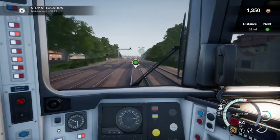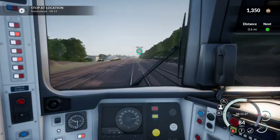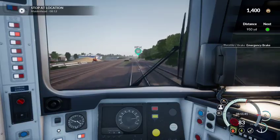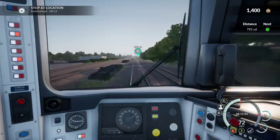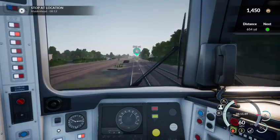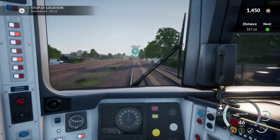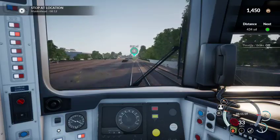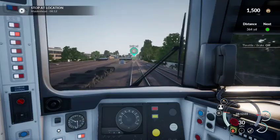Beep is the warning board. I've set the horn off because of the warning board back there. Got a feeling I might overshoot this platform now. Oh no, might actually make this. I might actually stop too soon. Okay, yeah, I can deal with this now.